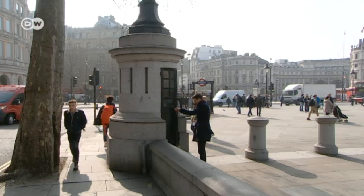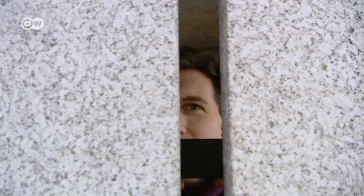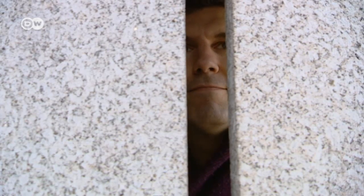After all this surveillance frenzy, I decide to withdraw to the one spot on Trafalgar Square where it all began. Here I can monitor others, but no one will see me. At least, I thought so. All right, I think we're done. Who knows when your own mobile really switches off and stops watching you?